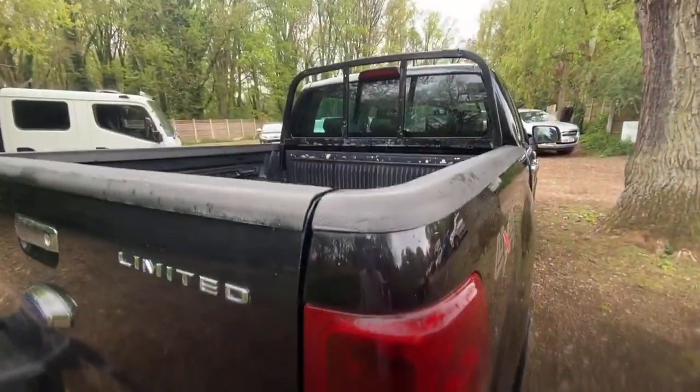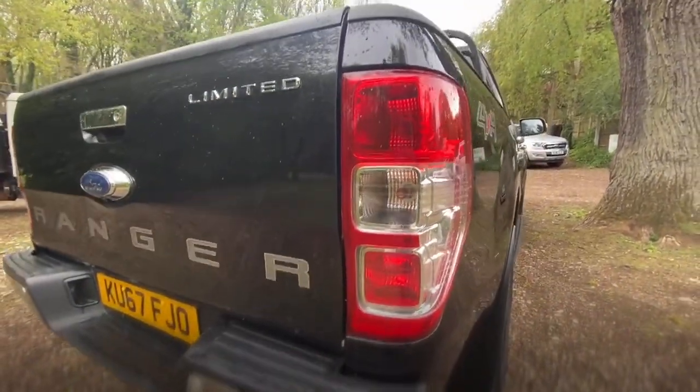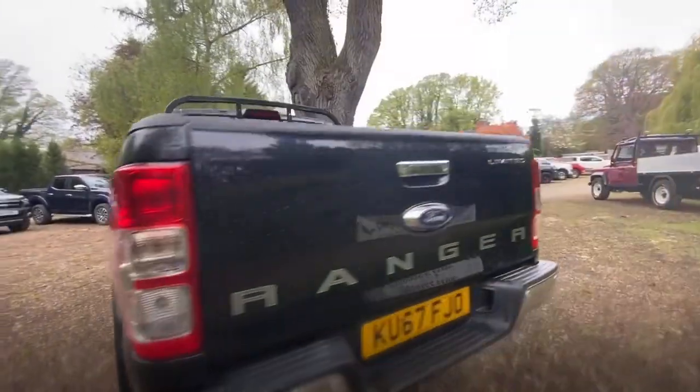Right, onto the driver's side. It's just started raining, so we're going to try and get it done. Tailgate, tail lights in great condition. So look at this one, I don't think we did that. And again, it's in great condition.